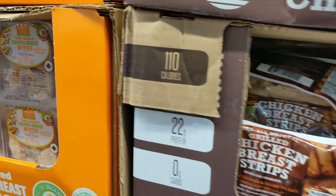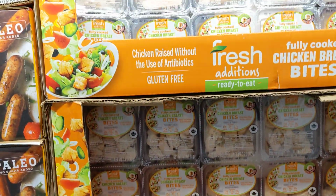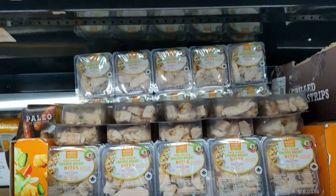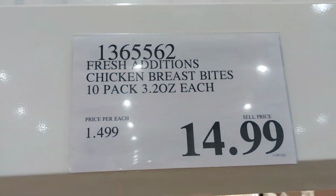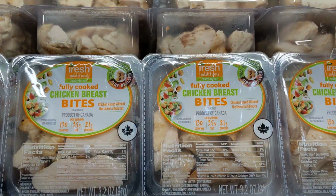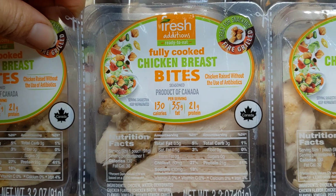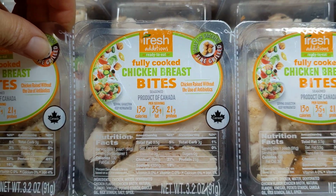Number three, again, this is for convenience, when you need convenience. It's this, look at these little chicken bites. So here's the price, $14.99, $15. And it's a 10 pack of these chicken bites. And each one of these packages, it perforates off, has 21 grams of protein.